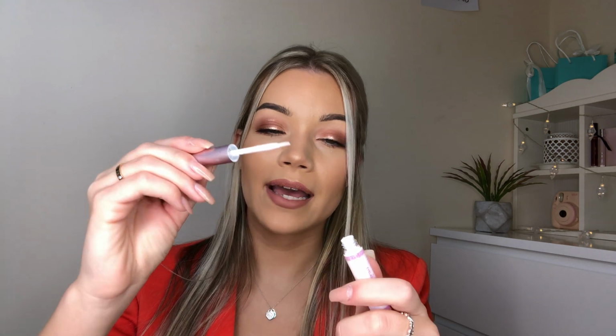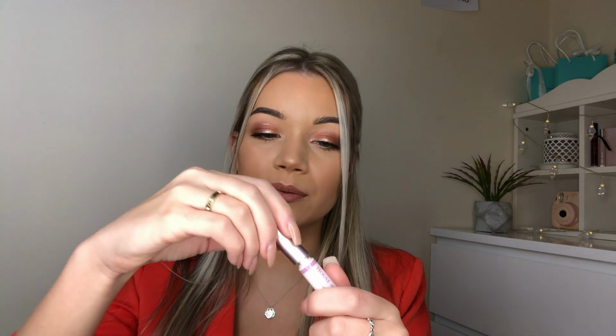Then I also have my eyelash glue. So this is by House of Lashes and I got this from Sephora. It's actually a really good one because it goes see-through once it's on your eyelashes, so it doesn't leave that annoying white mark, and it's really easy to apply with this as well. I think this was maybe $18 or something from Sephora, and again this is travel size. It's super small, it's only 4ml, so very convenient.